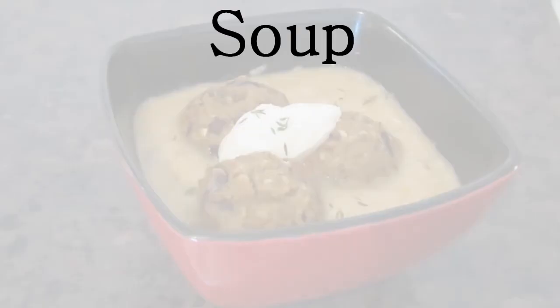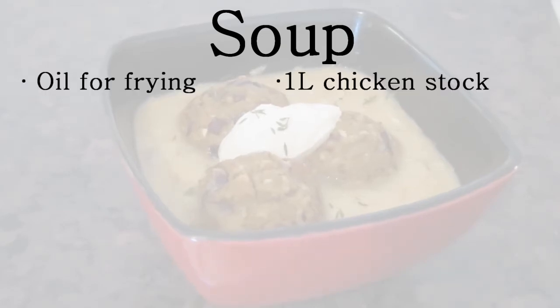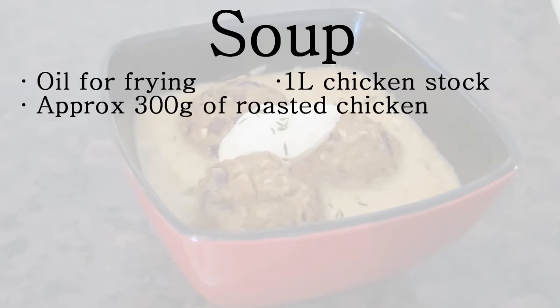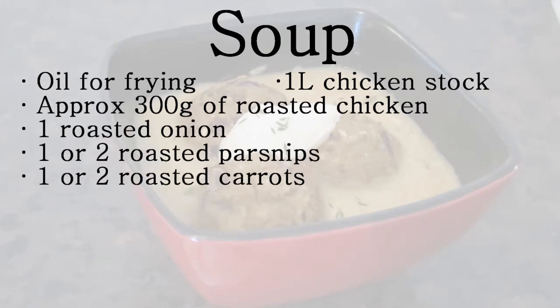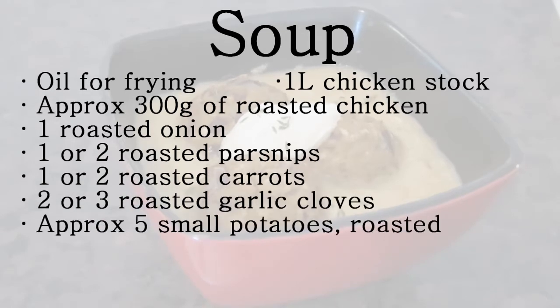So the idea of this recipe is that you're going to use the leftovers from a roast dinner. So obviously the exact quantities are just going to depend on what you've got left. So for 4 portions of this, you'll need oil for frying, a litre of chicken stock, approximately 300 grams of roasted chicken, a roasted onion, 1 or 2 parsnips, 1 or 2 carrots, 2 or 3 garlic cloves, about 5 small potatoes. Obviously if you've used other vegetables you can throw those in as well, but I would stick to just root vegetables and things like squashes.